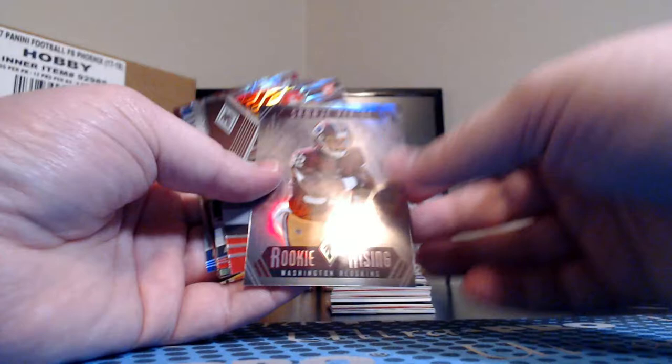Power Surge, Harrison Smith, 2 of only 25 on that one for the Vikings. Jordan Howard, purple, 4 of 149. Ken Anderson, Franco Harris, and Curtis Samuel, all non-numbered. Rookie Rising, Samaje Perine, non-numbered.